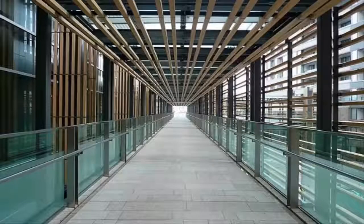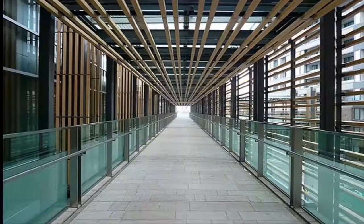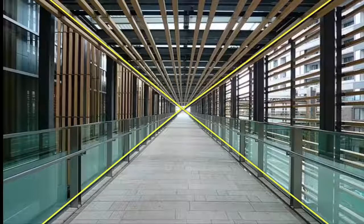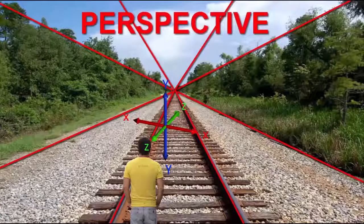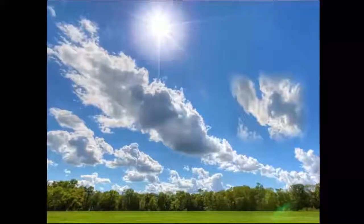Notice in this long hallway, all parallel lines and planes angle to the eye level, or the eye position, of the observer. Notice that the side walls angle in, those are parallel lines to one another, and the ceiling and the floor are also parallel, but notice how they angle toward each other and they come to your eye level. All right, you have an X, Y, and Z axis. So the railroad tracks would fit your Z axis. That's going away from you, and those lines, yes, they converge.